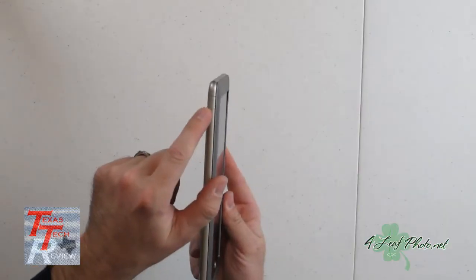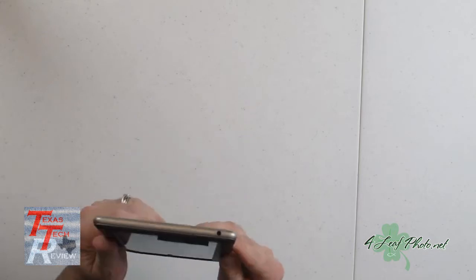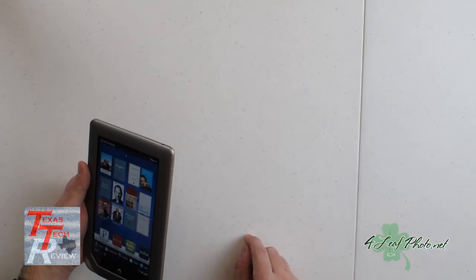Whereas on the Nook tablet, the button is right here on the upper left. Very good placement for the power button. Another thing here is the fact that the headphone jack is also on the top. Headphone jack on the Kindle Fire is where? On the bottom. Right down there. iPod Touch. Yep, right down there on the bottom, right next to the power button. So another thing going against the Kindle Fire.